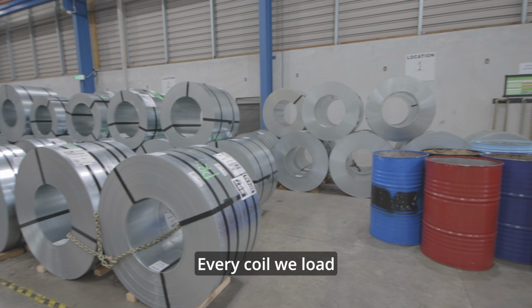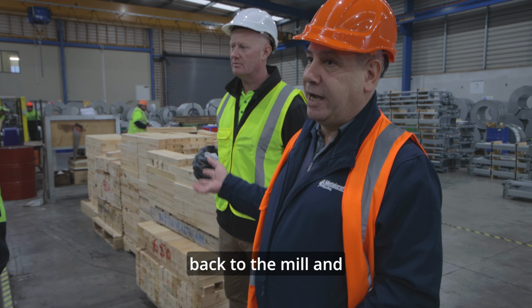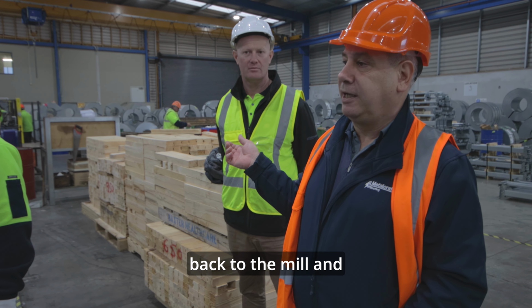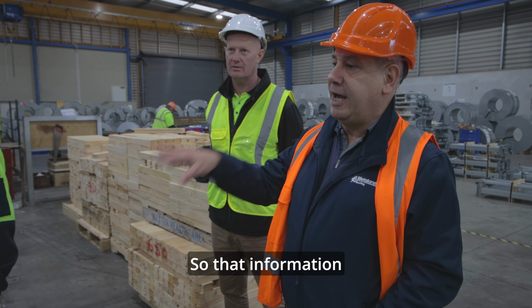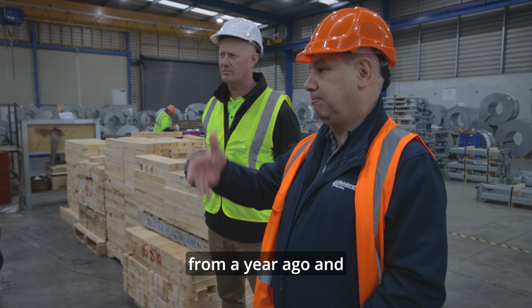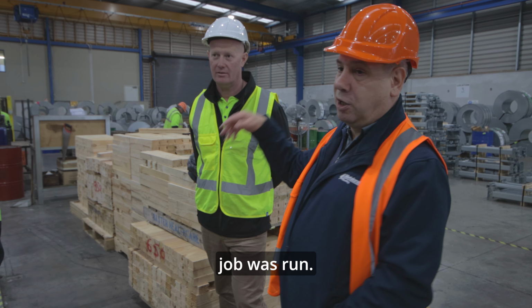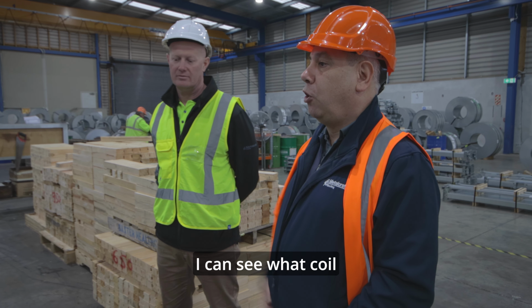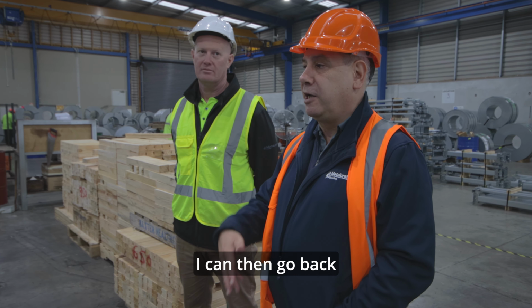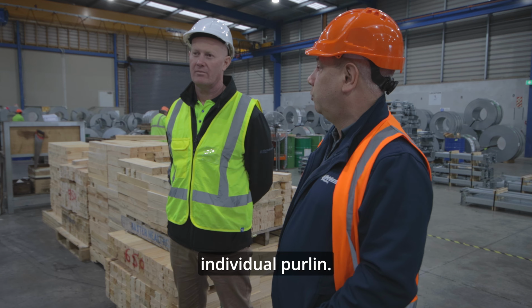Every coil we load on it has a unique number, which we can trace all the way back to the mill and get test certificates for. So that information also gets loaded on the machine, so I can pull up from a year ago and have a look, see what time Jason's job was run. I can see which coil was used to run it. I can then go back to the mill and produce a test certificate for that individual purlin.